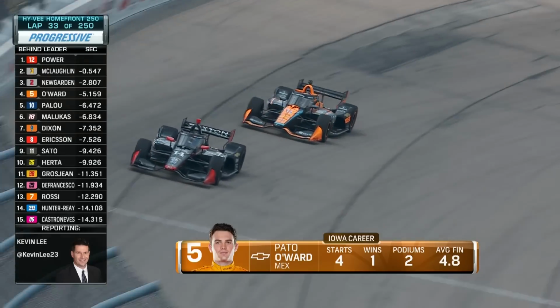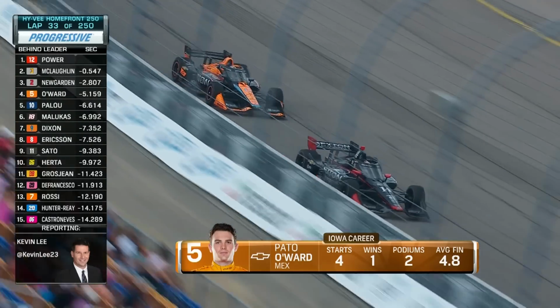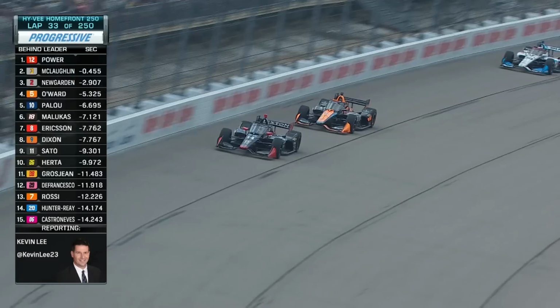I asked him before, do you have anything for those Penskes? He said, oh yeah, in race trim, I think we do.